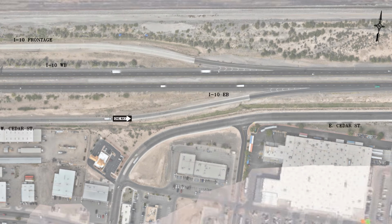There is no connection between the eastbound on-ramp and the East Cedar Street that runs behind Walmart. Many drivers are confused when traveling along the Cedar Street frontage road and have to enter the interstate instead of remaining on the frontage road.